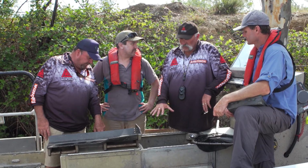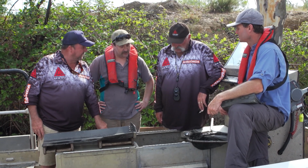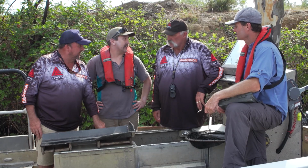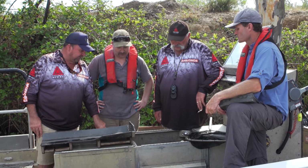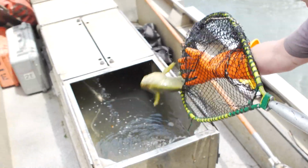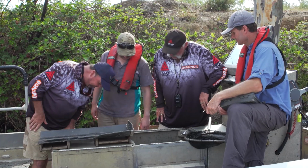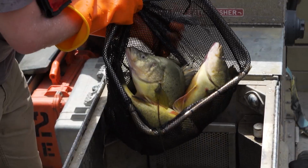And with what you've got here, would it indicate that it's a healthy river system? Yeah, we've got a range of size classes. Obviously around here, cod and yellow belly are the two species that anglers target anyway, and there's a range of size classes of them. In particular, a lot of yellow belly around. It's looking pretty good. Oh, it's good. It's a big mob of fish in there, Mervyn. Big mob of fish. Might throw a lure in there and see how we go.